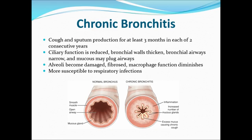So in COPD, it's actually two big disorders. There's chronic bronchitis and there's emphysema. So we're going to kind of look at both of those individually, but understand that they can occur together, and both of them are under the umbrella of COPD. So chronic bronchitis, for definition of this, for true diagnosis, is cough and sputum production for at least 3 months in each of 2 consecutive years.